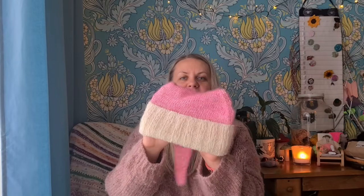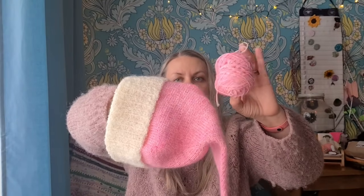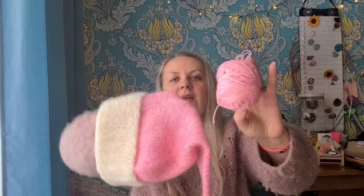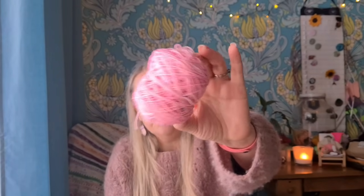Yeah, but it's cute. It looks very cute on her. And the pink yarn is my own hand-dyed. It was like this. Why is it darker, you ask? Because I added mohair. I held this double. This is fingering weight, but I held it double.